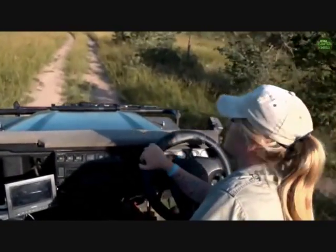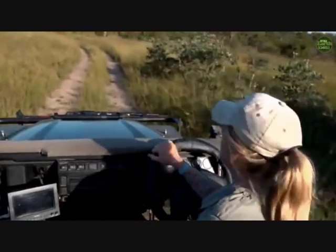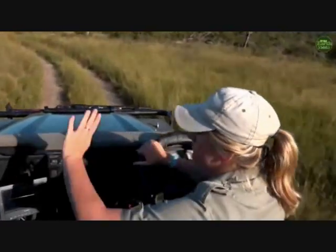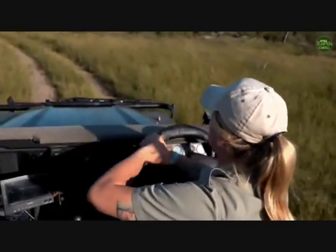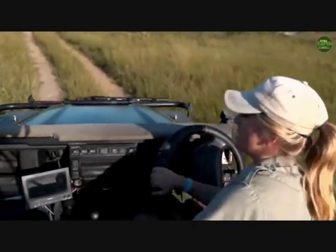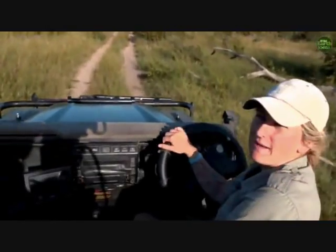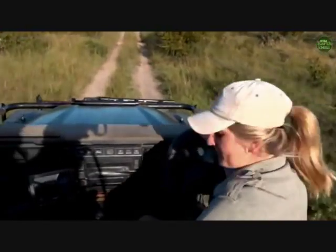It's something else which is called trailing. Now, trailing is when you follow the animal's footprints or some sign of it, whether it's grass bending over because they've walked through there, and then trying to find the animal. That's the hardest part. Right, but Steve has actually got one of the most common antelope in Africa, the impala.